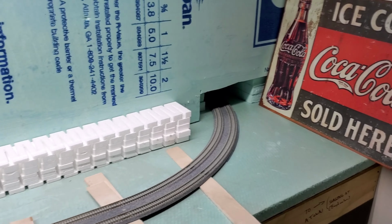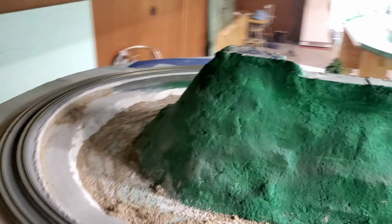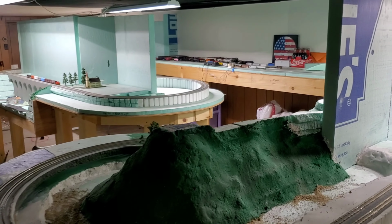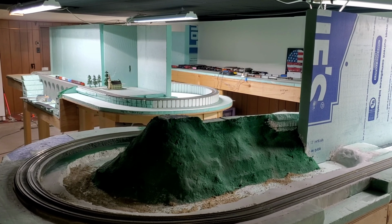So there's my answer to Jerry Sat's challenge. I feel much happier with the layout being organized like that. So let's get into the changes.